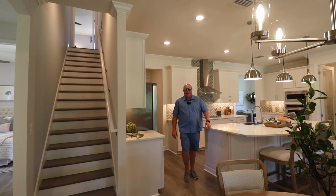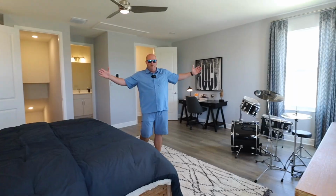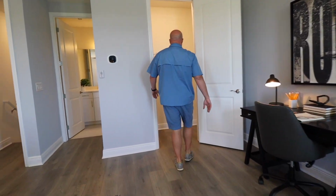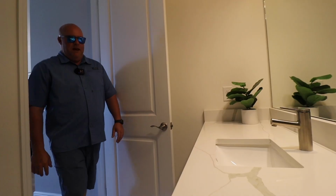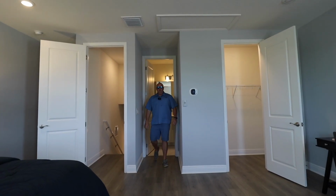And let's go check out that upstairs. You can make this into whatever you want: kids bedroom, movie theater. They got a drum set up here, a desk. There is a closet up here and its own private bathroom up here. It's got beautiful quartz countertop, tub shower combo. All the kids will be fighting for this room.